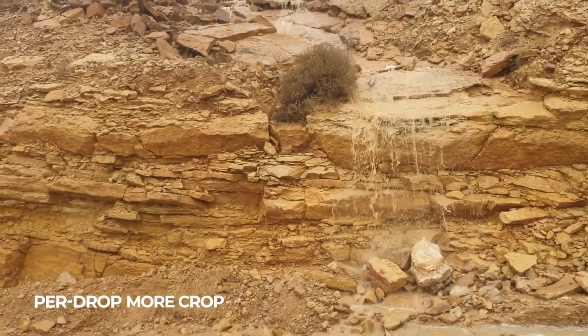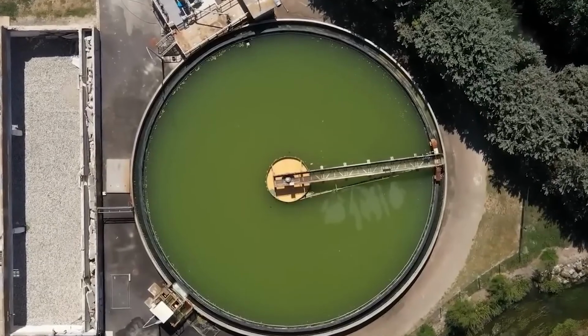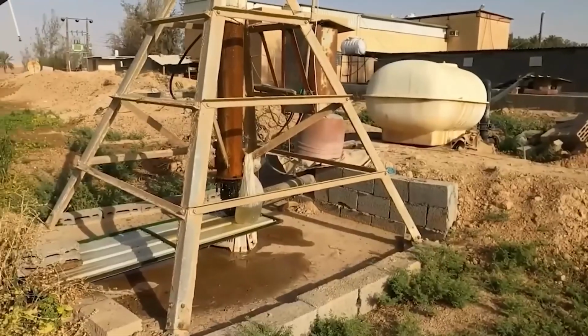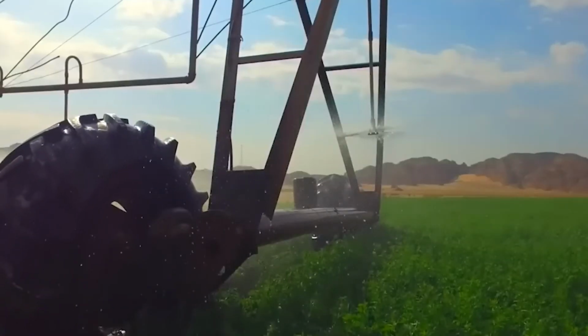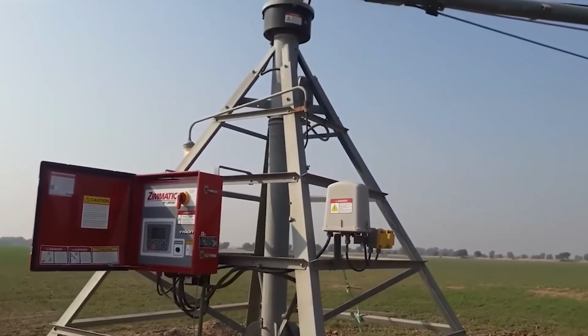Although there is scarcity of water on the surface of the land, the region is lying on water reservoirs known as aquifers. From there, Saudi Arabia has been pumping out water for years. A good portion of that pumped out water goes into the agricultural sector.